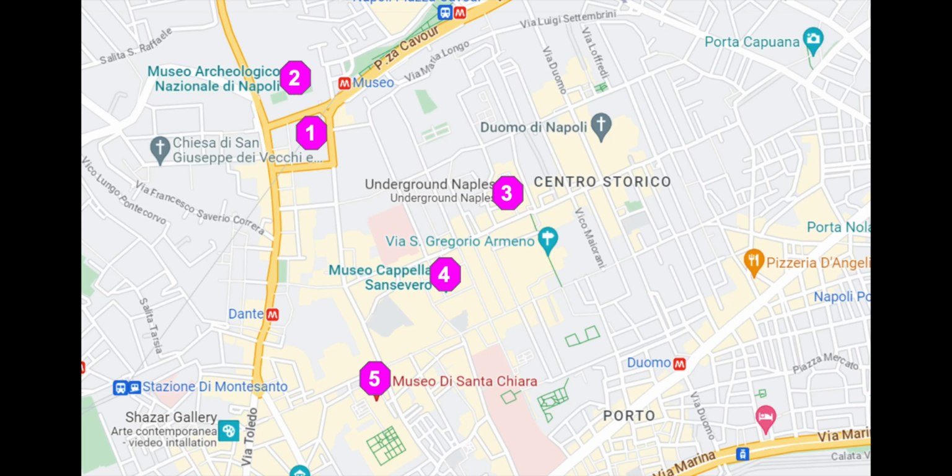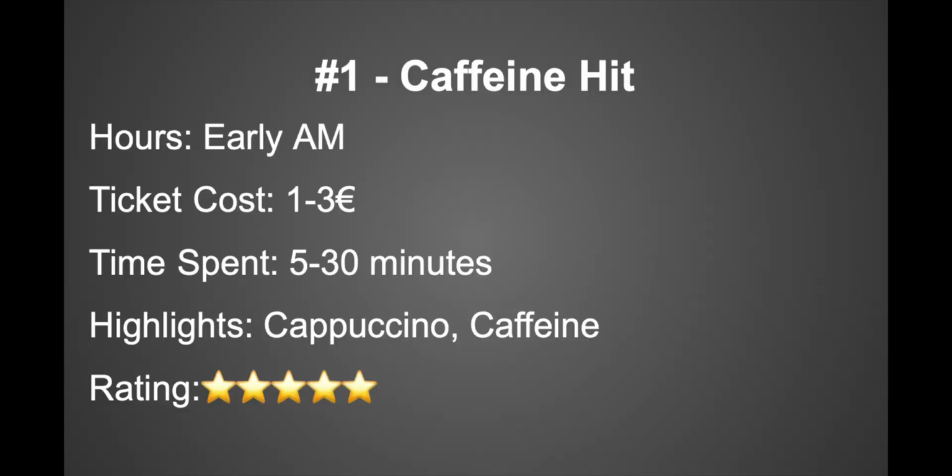Now, outside of Naples, I guess we can look at Capri and Pompeii and Sorrento. Those are some biggies. But we need to get this bad boy started. So, let's go. The first 5 stops are going to be close to the Museo metro stop. With the first one, of course, we need the AM caffeine hit.